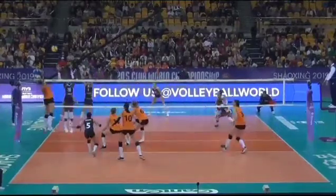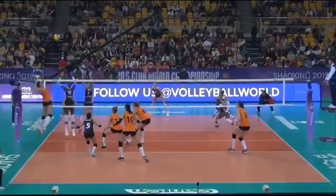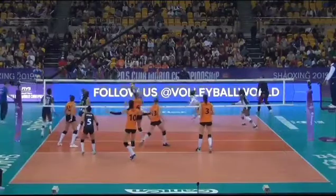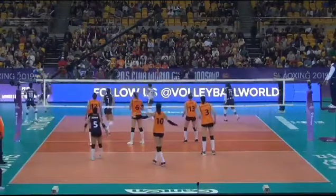This is a safe hit. So in transition, a lot of times they hit hard, safe shots. She's not really going for a kill. She's going for a high, hard hit, maybe a shank, maybe a free ball back, which you can see the ball gets way back there, so they're going to get a free ball back here.